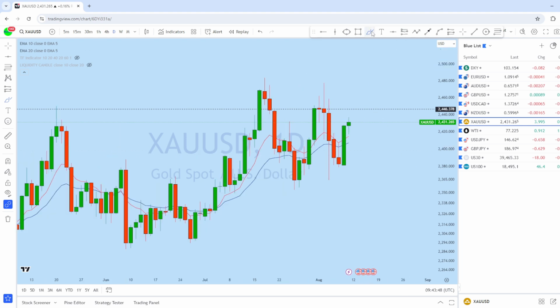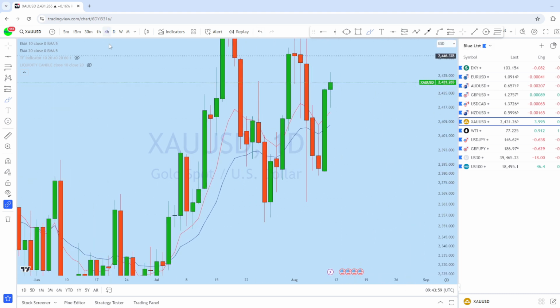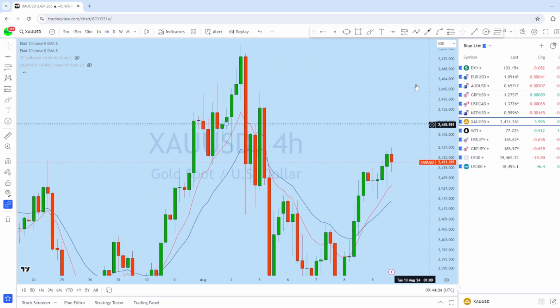And I think that gold is expected to bounce, to retest, and then to drop down again from a long-term perspective to fill some of this area. Looking at the 4-hour chart on gold, we can see a very important liquidity zone.